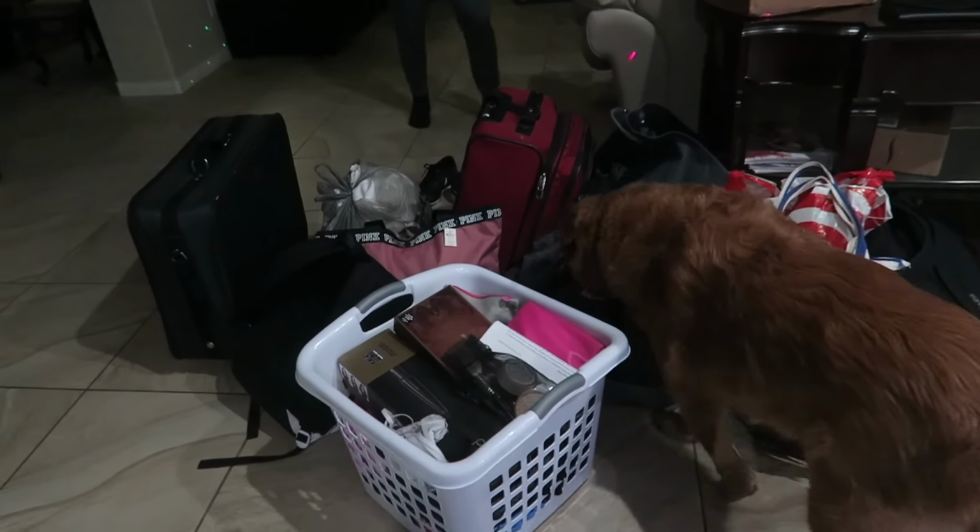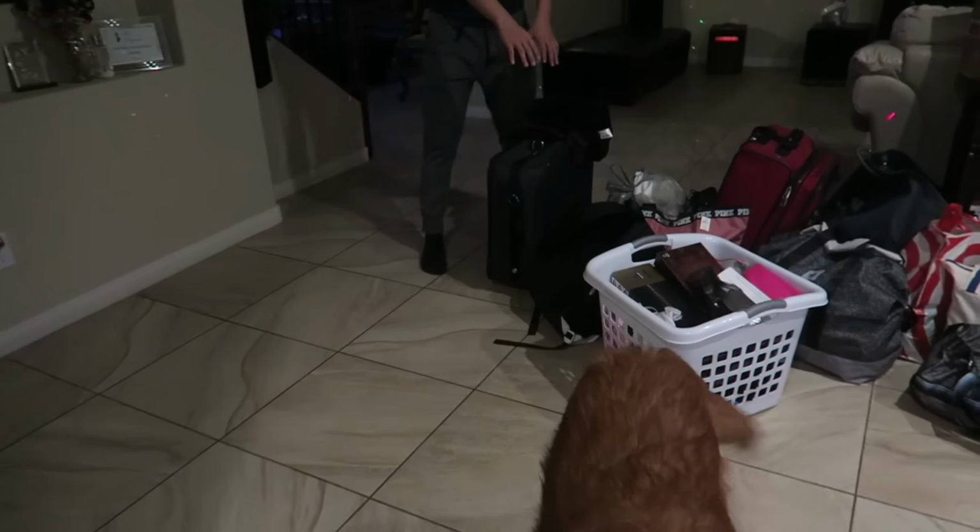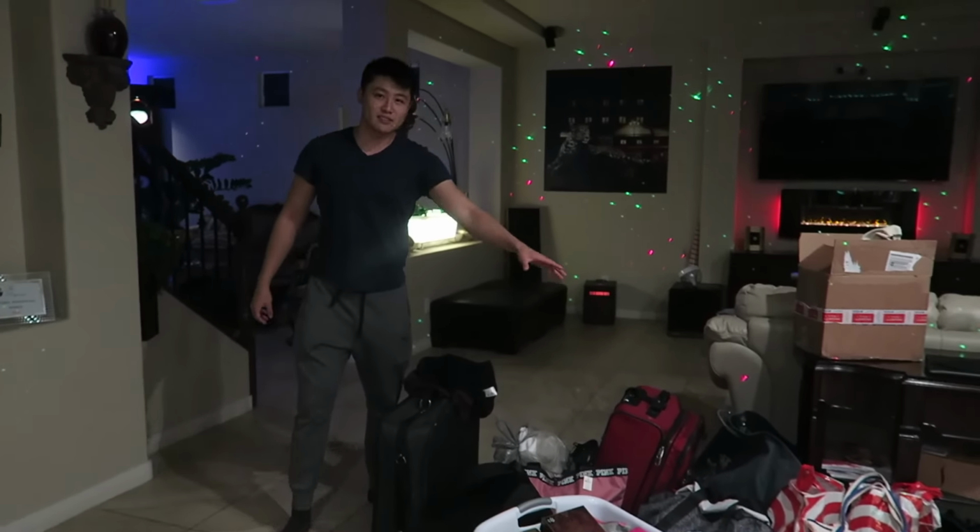Oh, and you can see all of our holiday lights. Peaches! Hey! Hi! Hi! Okay, inside! Alright, here's all mine and Kelvin's stuff. She's sniffing around. No, this is my stuff. The rest of it is her stuff.